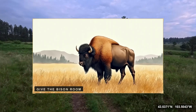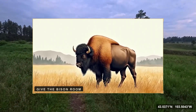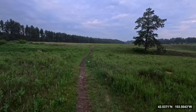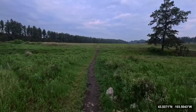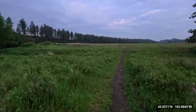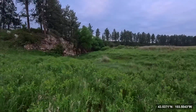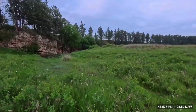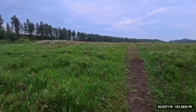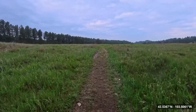Walking here means walking in their country, and that asks for respect. A bull bison can stand 6 feet at the shoulder and weigh a ton, and for all their calm, shaggy stillness, they are fast, powerful, and wild. Rangers ask hikers to give them a wide berth, at least the length of a couple of buses. There are few feelings on the plains quite like cresting a rise on a lonely trail and seeing the dark shapes of buffalo scattered across the grass ahead.